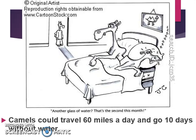So this is just a funny comic. Camels could travel 60 miles a day and go 10 days without water. This is very important when you can only carry so much water with you and you need it for yourself. Camels could go quite a while without having water.